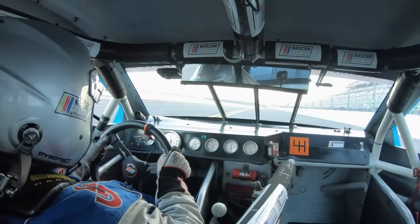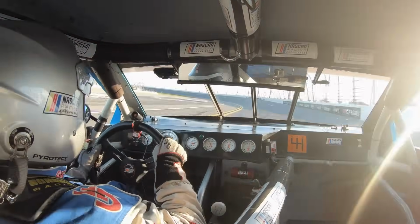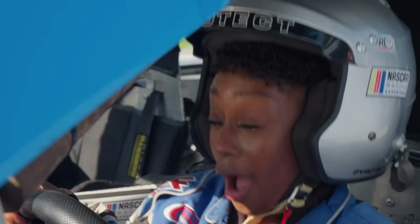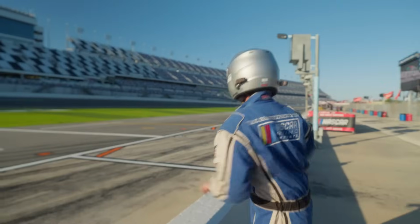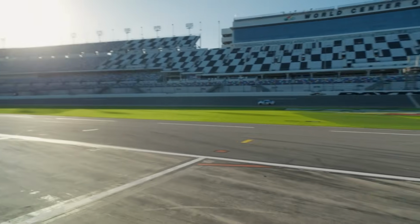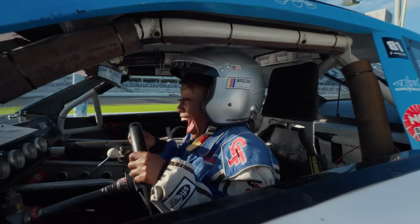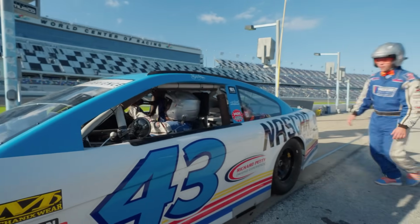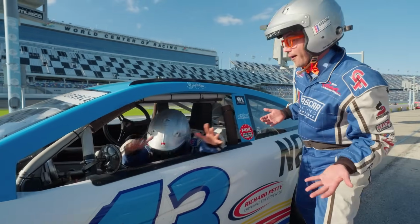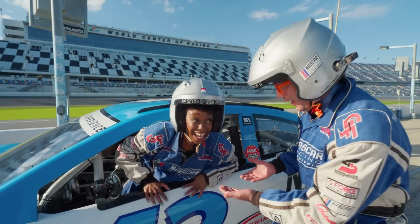I can't believe how fast I'm going! Oh, whoa! This is so fast! Whoa! That's her! Meekah! Woo! Whoa! Meekah, that was awesome! Pretty tricky getting out of there. I know, it's hard.